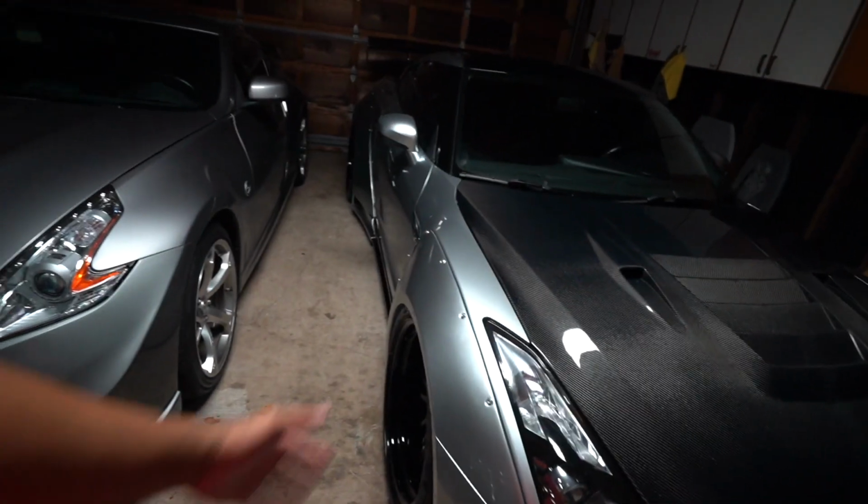But anyways, it's so surreal right now, guys. It's honestly, I don't know what to say. I nearly cried. Okay, I'll be honest, I nearly cried just knowing the fact that the car is running. And I also forgot to mention that we finally got all the interior put together in the car.